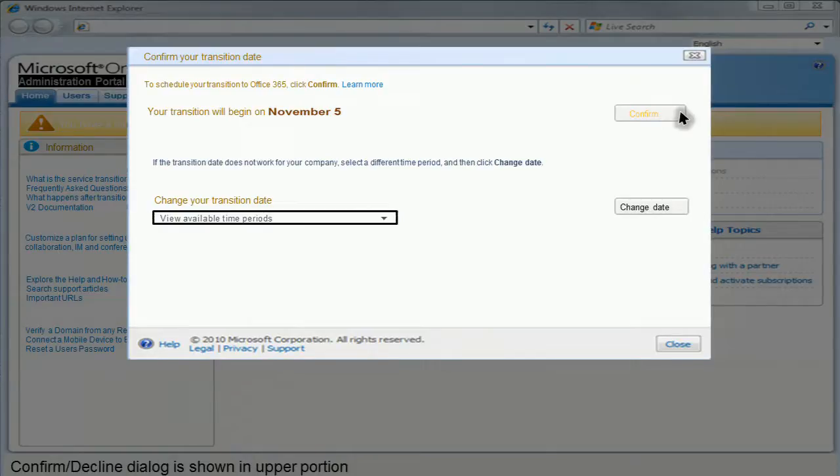I have really a couple options here. I can say, yep, November 5th is good, I'm going to take it. When you hit that confirm button, that actually sets in motion the workflow in our back-end systems. That date now gets set pretty much in stone in our system to get you going. Everything will start working for that migration date.